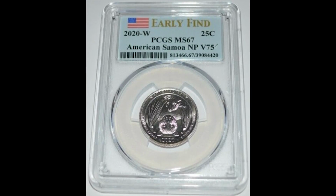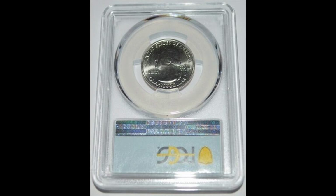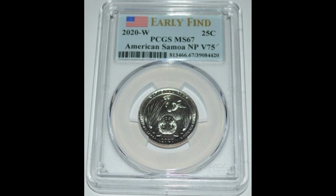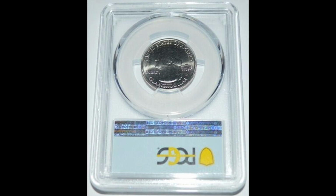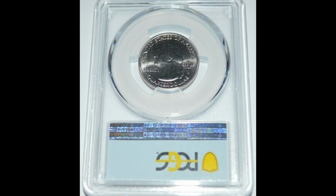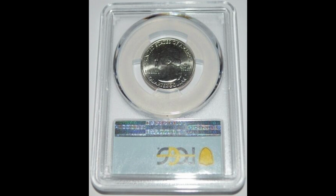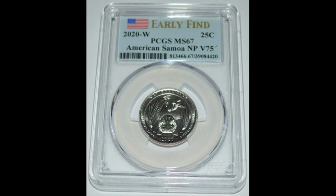Now, this is where the money really starts to ramp up. This one coin sold for $795. Now, you may be asking yourself, why did this one little coin sell for this much money? Well, it's pretty simple. This coin was graded by a third-party company called PCGS at a mint state 67. So pretty much what you need to know is that these third-party grading and authentication companies grade your coin on a 70-point scale, and the closer to 70 you get, the more money the coin is going to be worth.